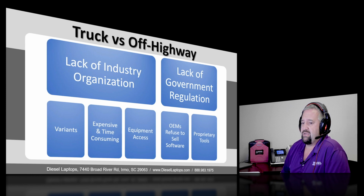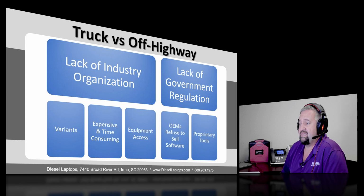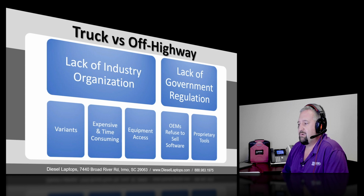The other thing that happens is when people are developing aftermarket tools for automotive, it's pretty easy to go down the street and rent a car. Same thing with truck. If you want to develop some off-highway or on-highway software for your local Cummins engine, it's pretty easy to put your hands on one. They're readily available. They're all over the marketplace. But when it comes to off-highway equipment, it's very, very difficult because there is so much of it. There are so many variants of it. No one has a complete list of all the equipment and all the models and all the things that go into them. And it's really hard for people to find access to these things.